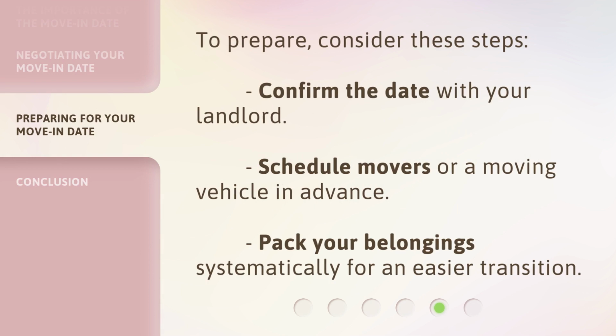To prepare, consider these steps. Confirm the date with your landlord. Schedule movers or a moving vehicle in advance. Pack your belongings systematically for an easier transition.